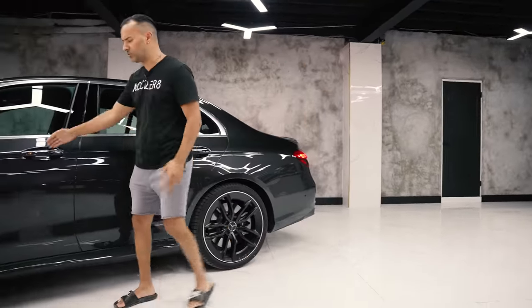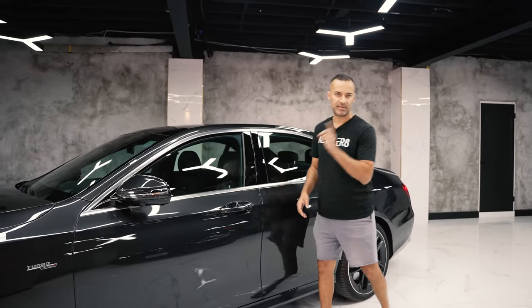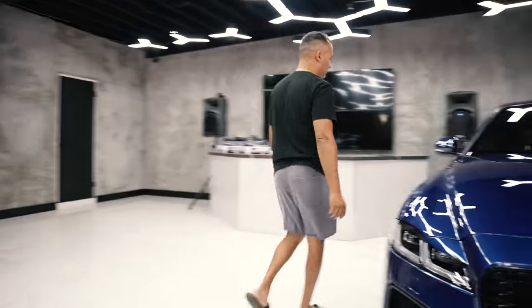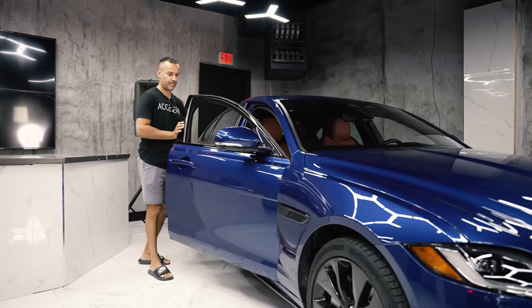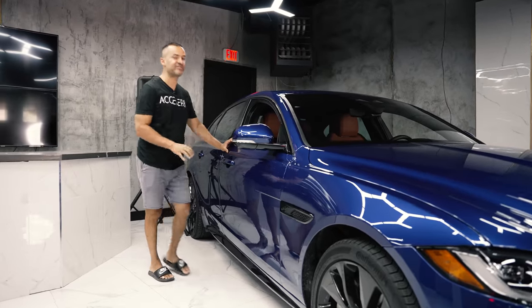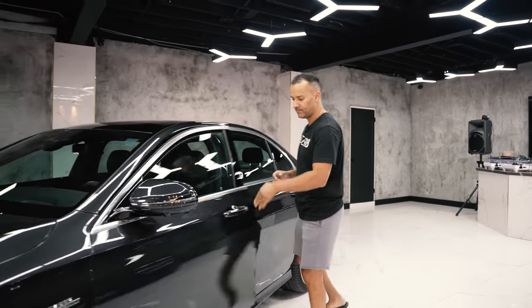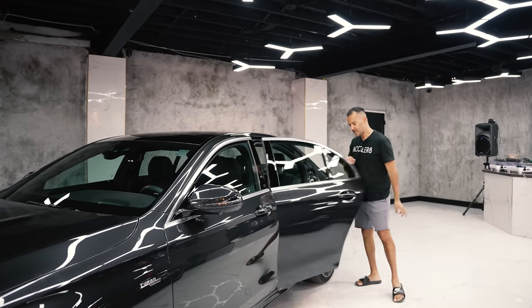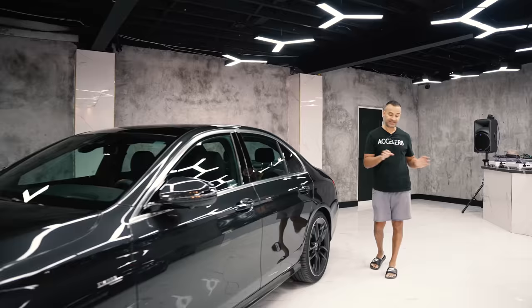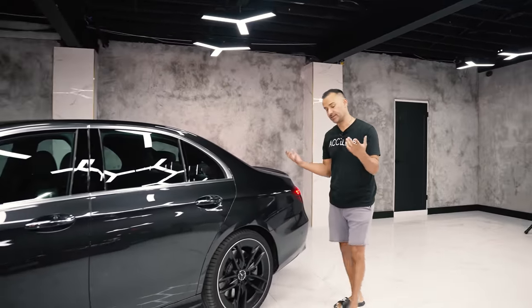One is, let's check how the door closes. Let's do the exact same thing in this Jaguar here. This part here definitely feels a lot less quality than this. This feels really good quality. There's no doubt. How about the back doors? Yeah, pretty good. I'd say the back doors of this Benz feel a little bit better than the front doors of the Jag, if that's saying something.